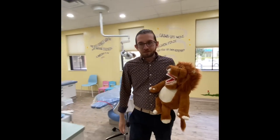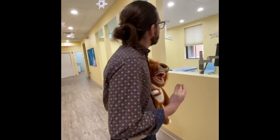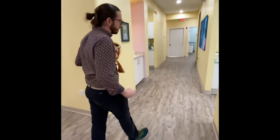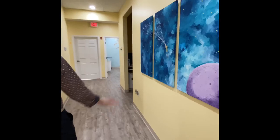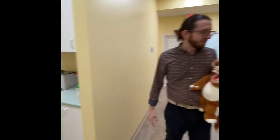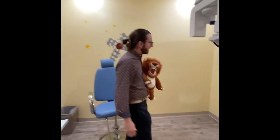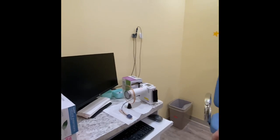Now, sometimes we're going to take some pictures of your teeth, okay? So when we're taking pictures, we're going to come to our picture room. We're going to come right this way, over here, and you can see a little prince flying away. If we take a quick little peek over there, that's where we keep everything super clean for you guys. But then over here, we have a special room where we take pictures. And we use our little camera over here, and we take really cool pictures of your teeth.